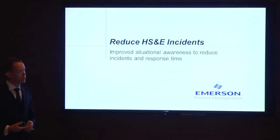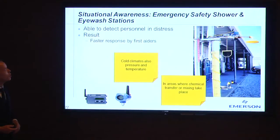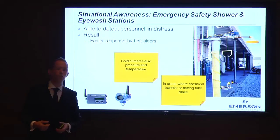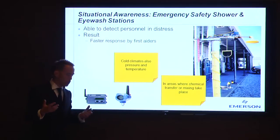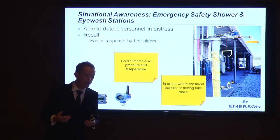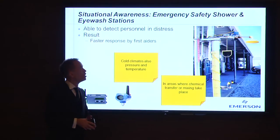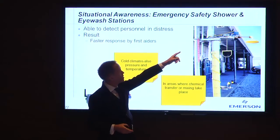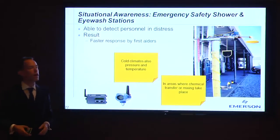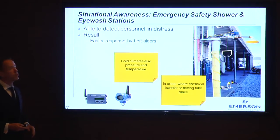The third area where pervasive sensing helps is situational awareness, to reduce incidents and response time. A lot of plants where chemicals are being handled have safety showers. If you happen to splash chemicals onto you, you dash to the safety shower or the eyewash station to rinse it off. It's very difficult to get onto the walkie-talkie and call for help at the same time. So we put wireless sensors there. When the safety shower is activated, operators are notified and can send somebody to help this person. So response time is greatly improved.